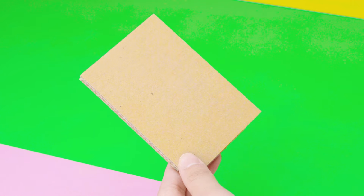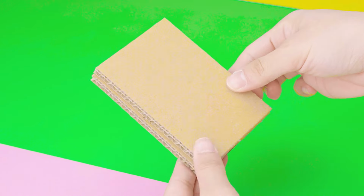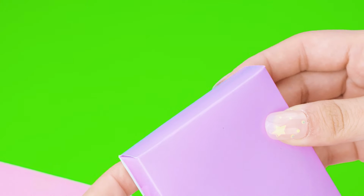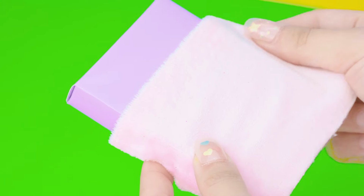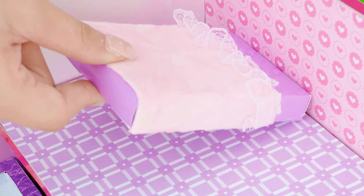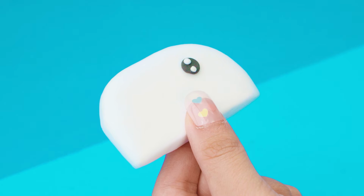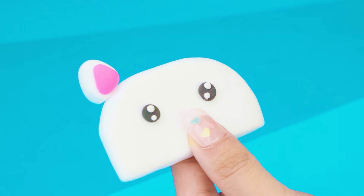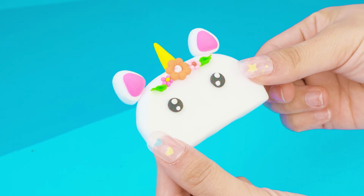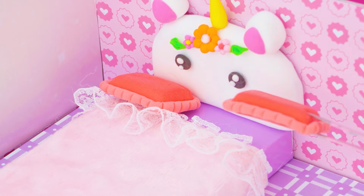Making the bed, which is always necessary for rest and relaxation, using cardboard! Next, I will make a headboard with a special shape. Do you like unicorns? Using cardboard and white clay to make it. Two cute pillows, put them here.